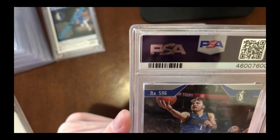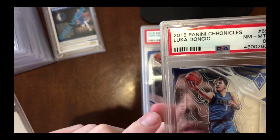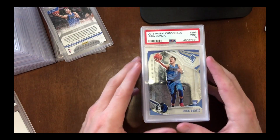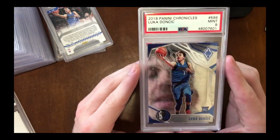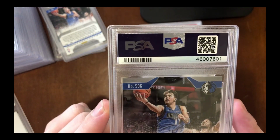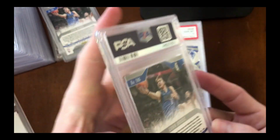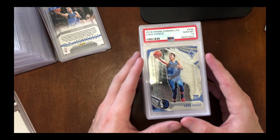The top left corner has a little bit of a ding on it. So that one's probably what is holding that one back. So top left corner has a ding. This one is a 9. It's a pretty clean looking 9. Not too bad. I love these Phoenix cards, man. These Phoenix cards are unbelievable.